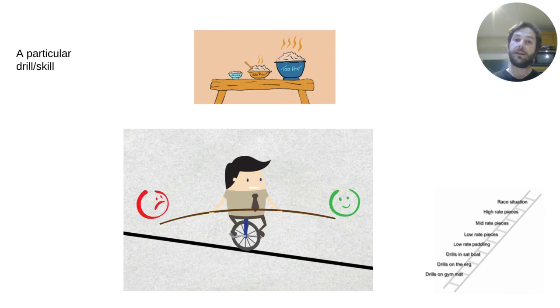So, too easy, nothing gets learned. Too hard, people get frustrated, nothing gets learned. You need this zone in the middle, which is just right.